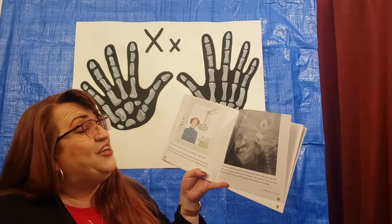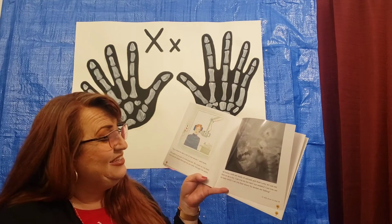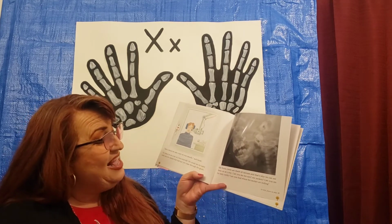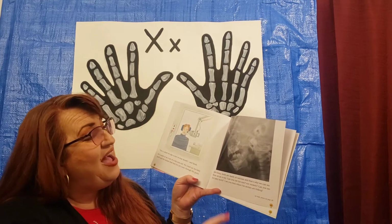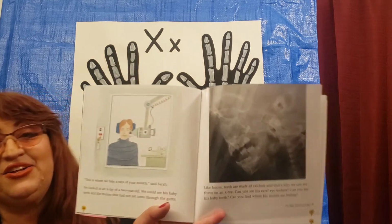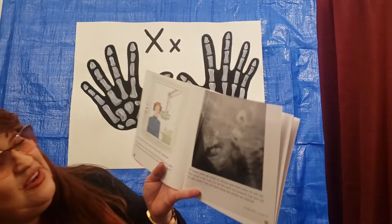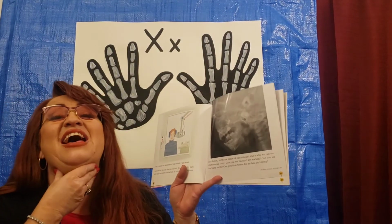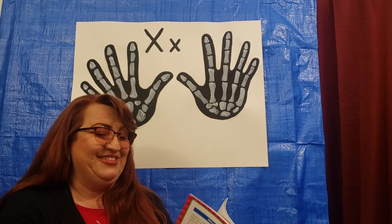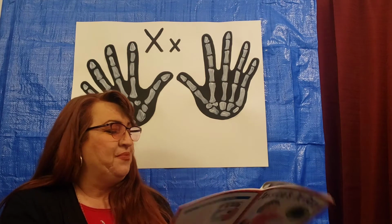Can you see the ears? The eye sockets? Can you see his baby teeth? Can you find where his molars are hiding? Right here, see? They're hiding. Here, take a closer look. Isn't that neat? And look down here, see? That's the neck. Ooh. We're learning, we're learning.